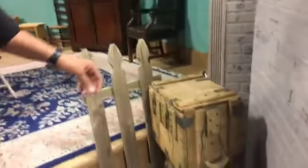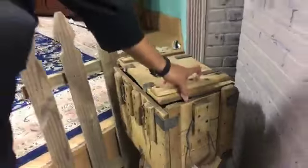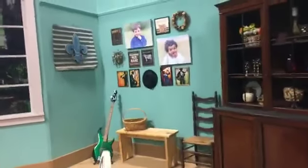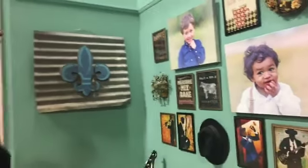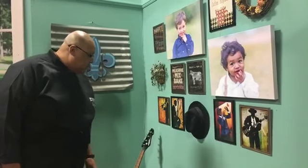This is an old, if you look in here, that's an old box where they used to deliver milk. I don't know if some of you all remember when milk used to come in the bottles, but this is an old milk crate that the bottles used to fit right in there. And then we have personal pictures up. Who are these up here on the wall? That's my grandsons. My oldest son, Kevin. These are his kids. That's Carter, he is 4 years old. Cameron is 2 years old.